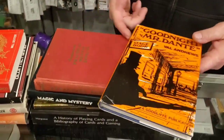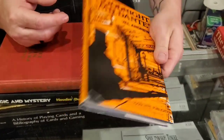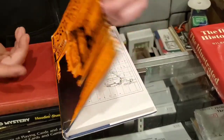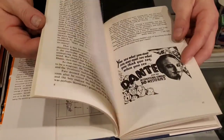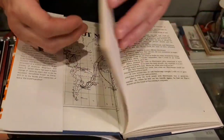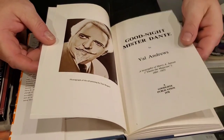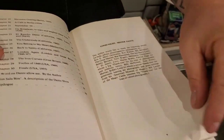Another book I'd never seen before, Good Night, Mr. Dante, Val Andrews. I thought this looked like a fiction book when I first saw it, but it is not. There's actually how to do some effects in here, and it's all about Dante. It is $40, dust jacket, hardback. Really cool book. Another book that, if it doesn't get picked up, I'm going to be reading this one.